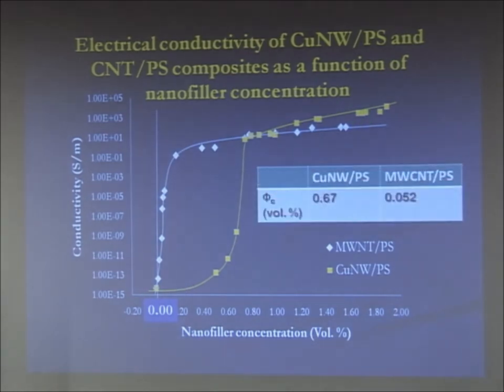So when we see the percolation thresholds for these using percolation theory, the copper nanowires are about 0.67 for the percolation to occur, and the multi-wall carbon nanotubes are 0.05 volume percent. If you remember back, that 0.05 was the theoretical prediction for a 1,000 aspect ratio, which is what these carbon nanotubes are. So it appears that by using this method, we can get very, very low percolation thresholds and very, very high values of conductivity.